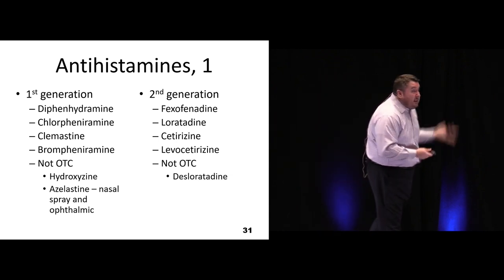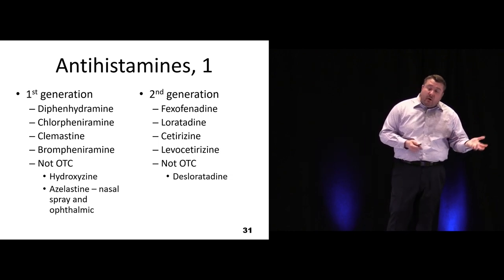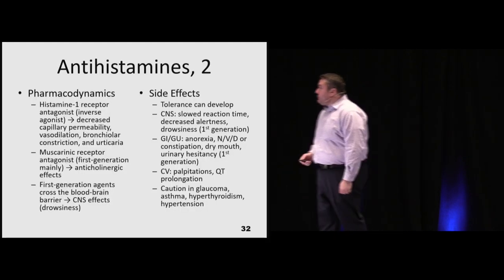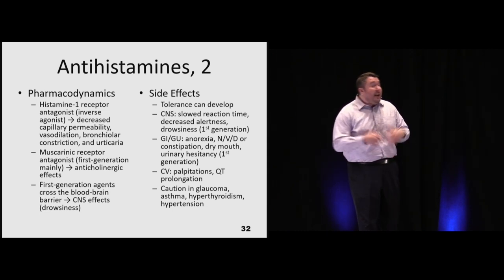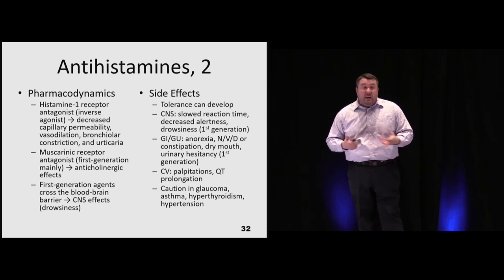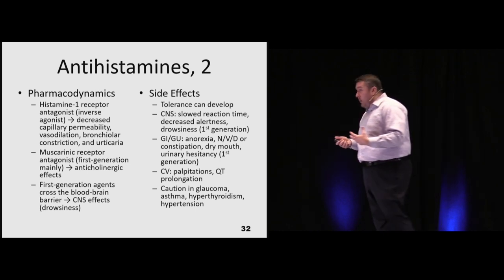If one agent isn't effective, they can try another one. They all work similarly but have slightly different sites, and it may be that fexofenadine doesn't work very well, so cetirizine might be more effective for that person. But these are all going to help reduce capillary permeability, therefore reducing the production of mucus and airway edema. As much as we hate it, all that snot and edema is protective, and our goal here is to reduce that so that we don't have all the symptoms that go along with it.